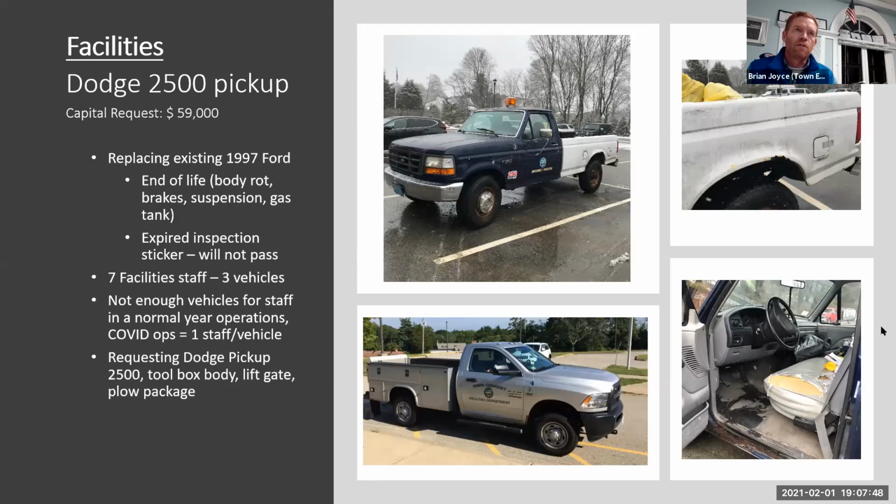We currently have 7 full-time facility staff sharing 3 vehicles, including this old jalopy. So there's not enough vehicles for staff in a normal year, and with COVID operations right now, in DPW facilities and everywhere else, it's 1 staff per vehicle to limit close contact. So our request is for a Dodge pickup 2500, as you said, with toolbox body, liftgate, and plow package. It's going to be virtually a mirror image of the one you see in the lower left, which is the other facilities vehicle.